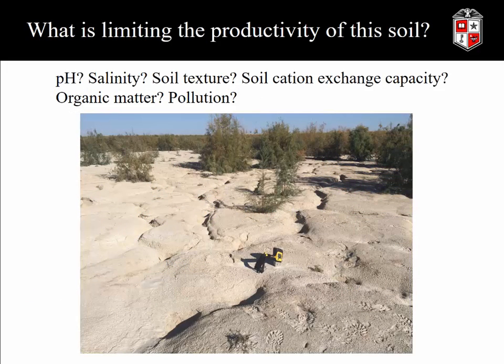Well, we have all these sensors. We have all this data. We're looking down on it with satellites. We're using these proximal sensors, and we come across an area like this. And so the question I pose to you is, what is limiting the productivity of this soil? Is it a pH problem? Is it salinity? Is there a soil textural issue? Does this have low cation exchange capacity? No organic matter? Is it polluted? Are there multiple problems here? We have no way to figure that out unless we collect soil samples.